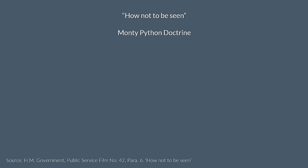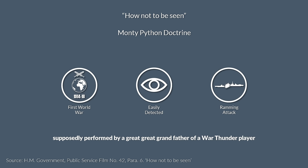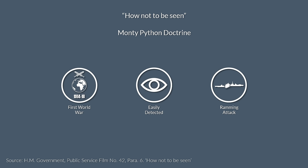One major aspect of submarine warfare is of course the art of how not to be seen, which is also sometimes called the Monty Python doctrine. There were various wrong assumptions in the beginning of the First World War. It was assumed, since submarines had to travel mostly surfaced, that they could be easily detected and thus shot or rammed. But detecting them when surfaced was quite a challenge. Yet an initially successful ramming attack enforced this belief and thus delayed the abandonment of this flawed assumption by the Royal Navy. So let's look at various detection techniques and technologies in both wars.